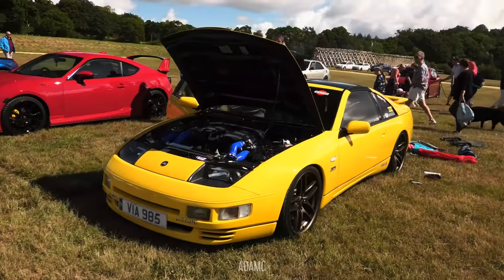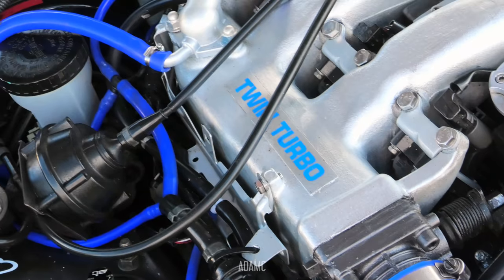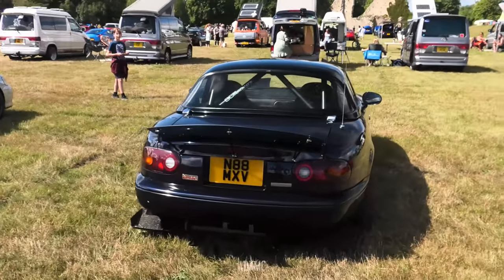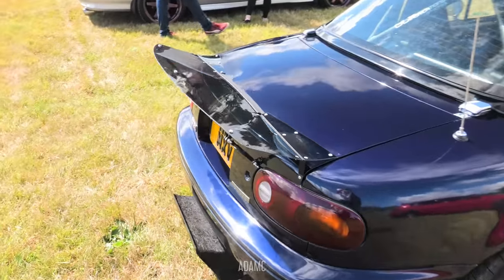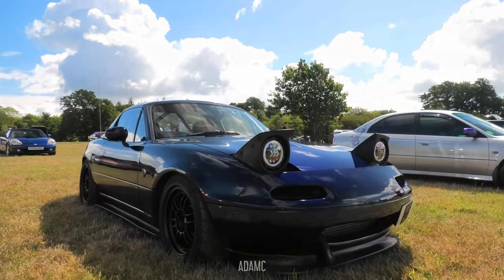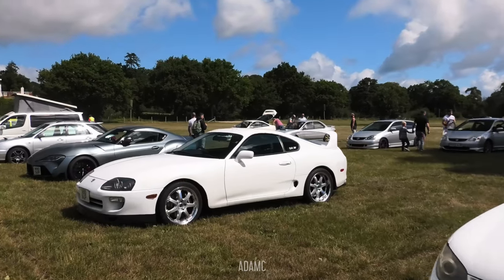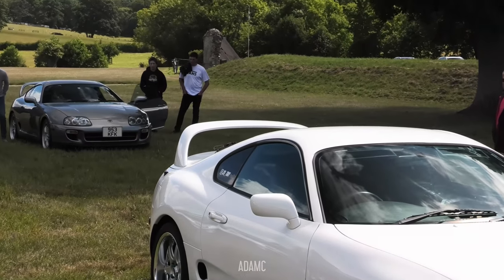And we've got this yellow 300ZX on display. Don't see many of these. Nice to have a look. Spotted this Mark 1 Unos Roadster with its very large diffuser on the back, the plexiglass style spoiler as well. The pop-ups are of course up, as they should be on a Mark 1. And lining up here we've got the combo of Mark 4 versus Mark 5 Supra. Oh, clocked a combo at the back as well.